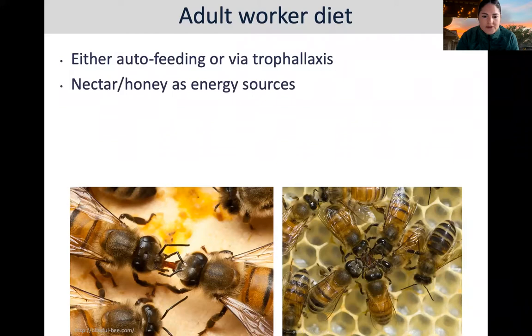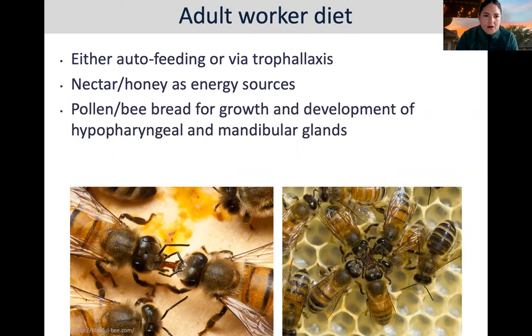And so they mostly feed each other nectar or honey as energy sources. They also feed on pollen or bee bread for growth and development, especially in nurses for the development of the hypopharyngeal and mandibular glands, but for older adults just to keep up with metabolic rate needs and normal physiology and aging. And so the nutritional needs of adults change with age.